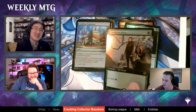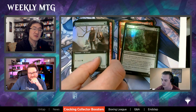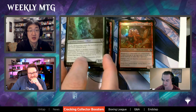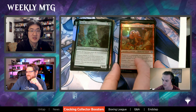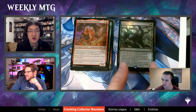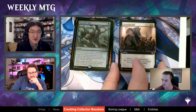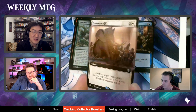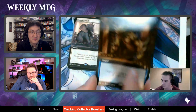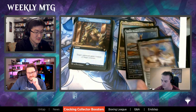Spicy. Ooh, that is a foil extended Fyndhorn Elves. Something that people might not know about the collector boosters is that within those uncommon slots, you can get a foil full border non-rare or mythic card. That's why that foil Fyndhorn Elves showed up there. And then this Generous Gift is going to be non-foil in the uncommon or common extended border slot, and this one will be non-foil rare or mythic rare in the extended border slot, which is cool.